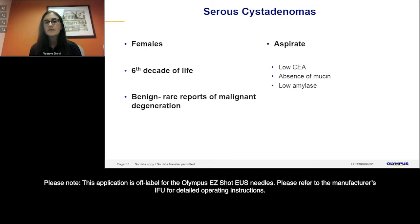When you aspirate them, they're bloody because they're hypervascular. They have a low CEA. Remember, they're not mucinous, so you would expect the CEA to be less than 192 if you listen to that cooperative study in 2004. Again, no mucin, and they have a low amylase because they do not communicate with the main pancreatic duct or with the pancreatic duct.